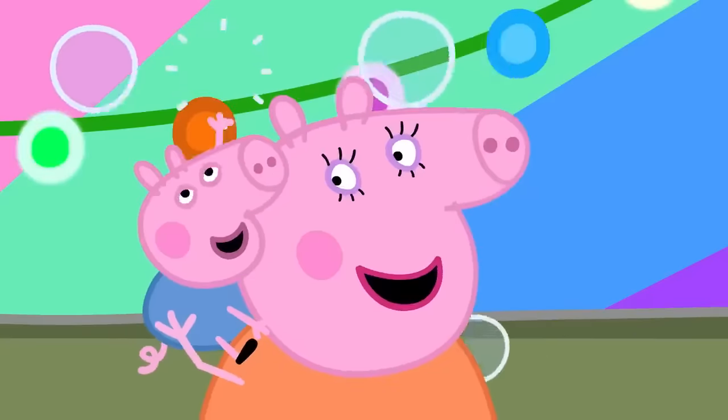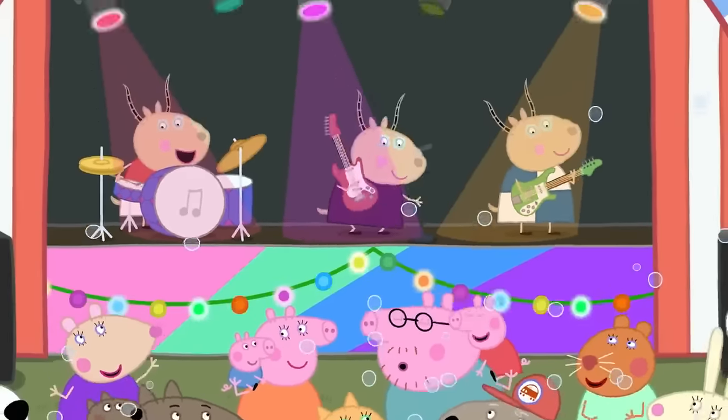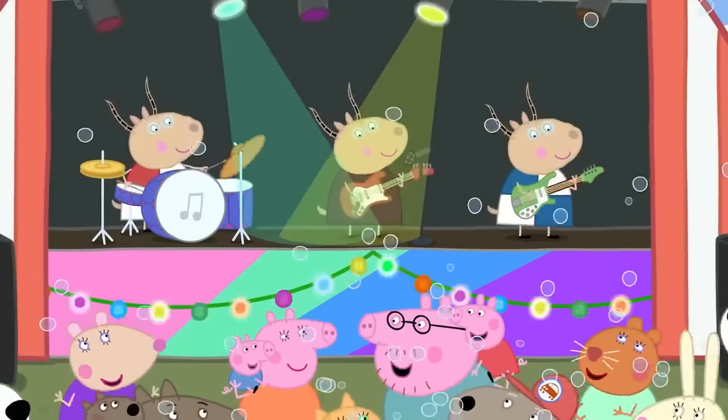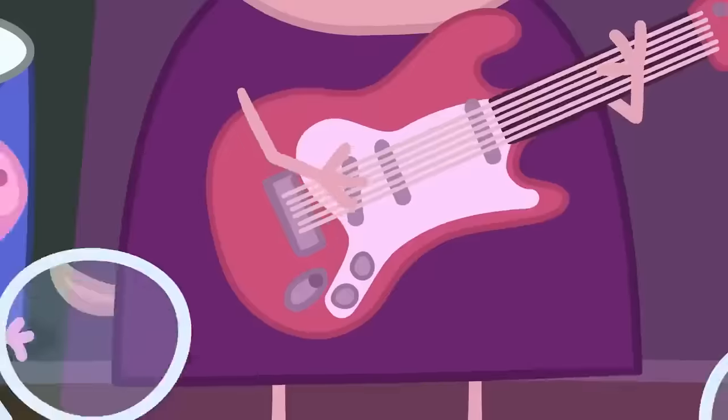Mummy and George Pig have danced all the way to the front of the concert, too. Madame Gazelle has invited Peppa and her family to join them on stage.